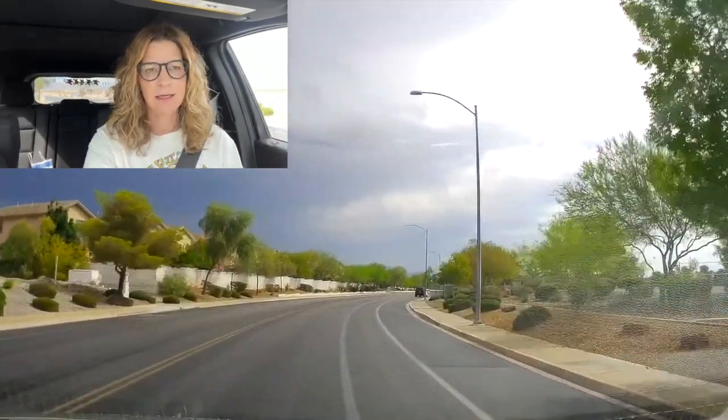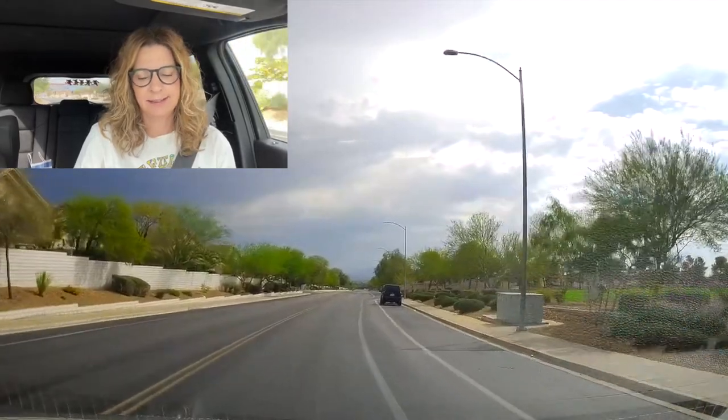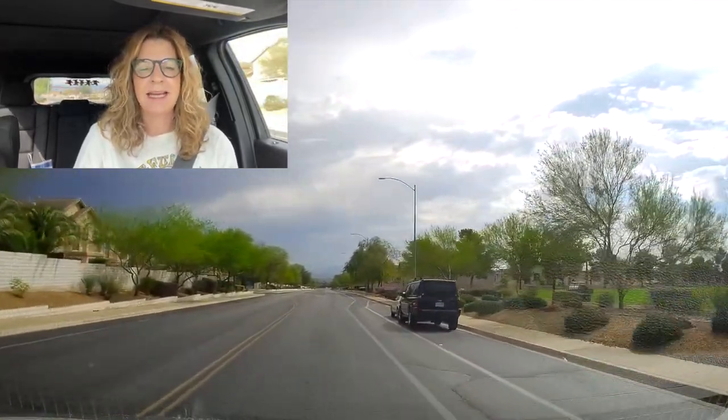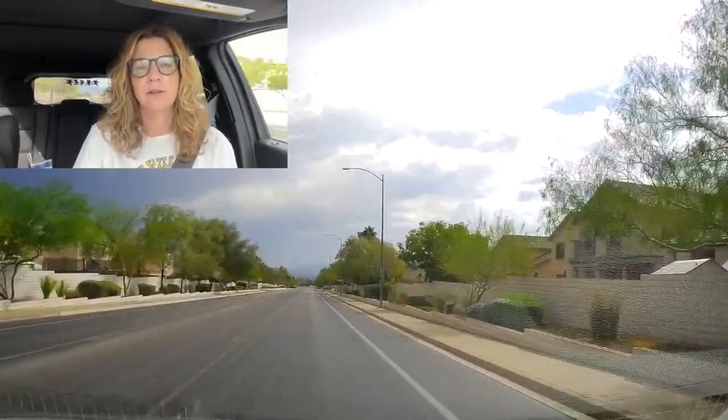This is a community that was developed between 1999 and 2006, and it's in the 89143 zip code. There are a little over 1,600 homes that are single-story and two-story homes, ranging in size between 1,300 square feet to over 5,000 square feet. So it's a nice community.